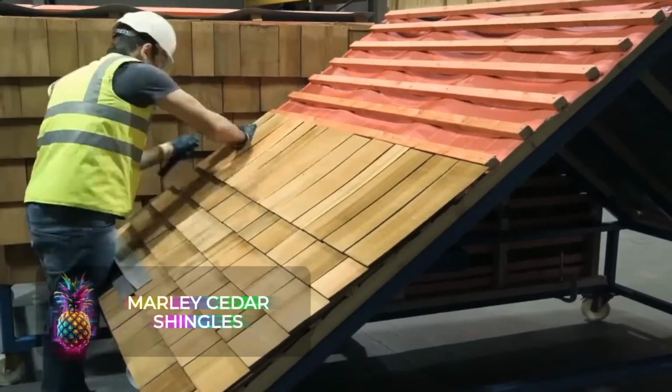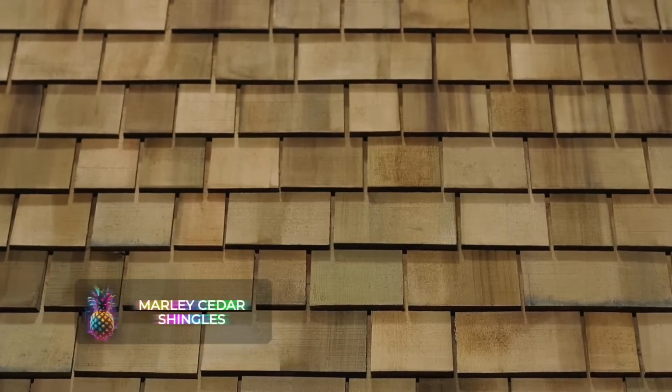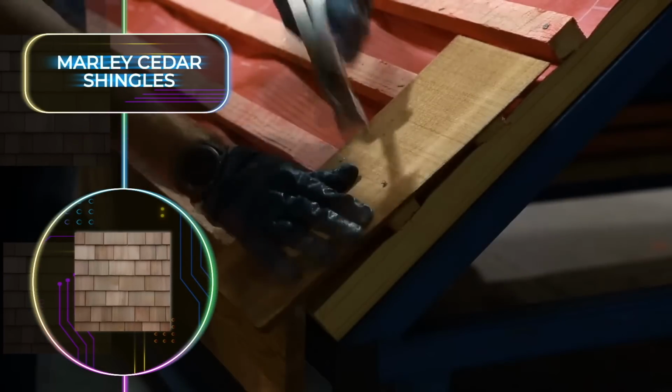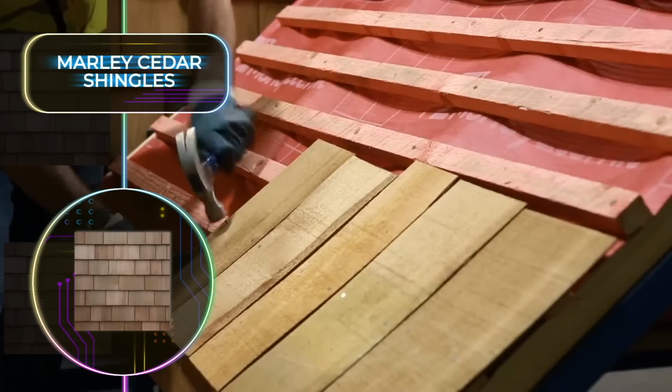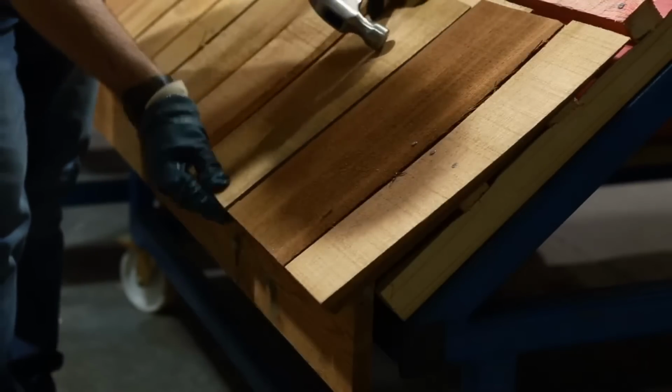Marley Cedar Shingles. As luck would have it, Marley timber shingles offer more than just an appealing finish for roofs and facades. They are made to evolve over time and to enhance a building's unique character. Made from cedar, their color changes organically over time, adding a distinctive charm, and they are also designed to last up to half a century on their own.